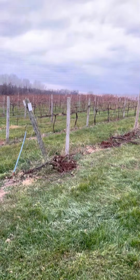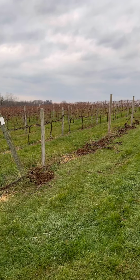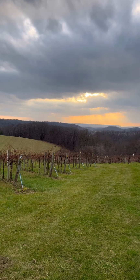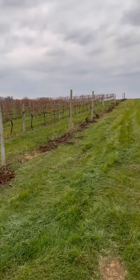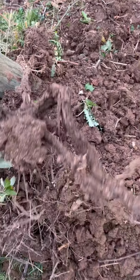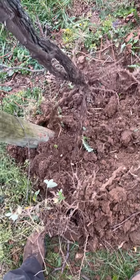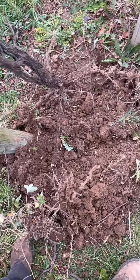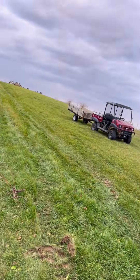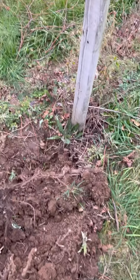Well, it was painful to do, but all of the vines on this row are ripped out. Daylight's a-wasting in here. I probably only have about an hour and a half of daylight, maybe less. So I'm going to cut the roots to a manageable size and load it up into my mule trailer and get it moved to the other place.